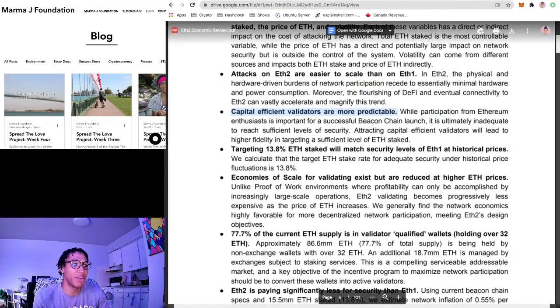So while participation from Ethereum enthusiasts is important for a successful beacon chain launch, people like me, who aren't necessarily doing it for the money but are doing it to make sure the chain launches as a secure network, is ultimately inadequate to reach sufficient levels of security. And I love this part because I am definitely in that altruistic pool of people, but I do understand that it's very difficult to launch a globally secure chain unless you're being very, very efficient on the crypto economics of it all. Because no one's going to sit there losing money forever.